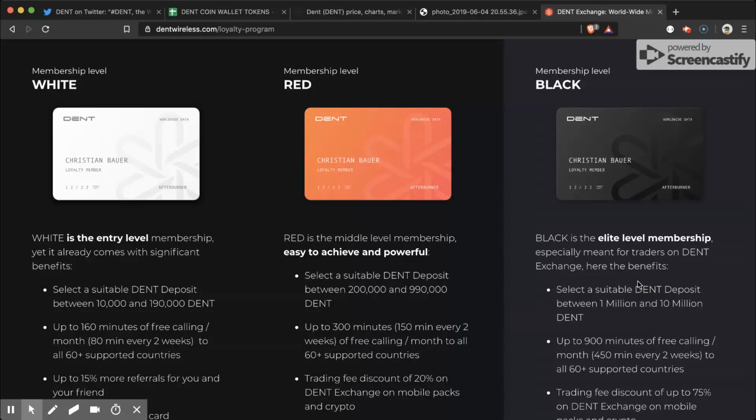Say I have 2000 DENT tokens, then I buy a pack from, let's say, Kenya. Let's say I buy a Vodafone pack, and then if I put a sell order at 4000 DENTs, then when the order gets executed, I get back 2000 extra DENT tokens in my wallet, which is pretty good actually.